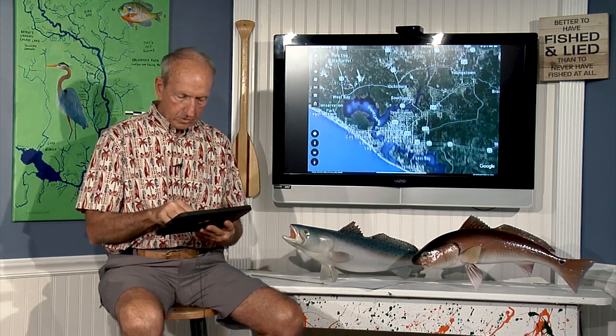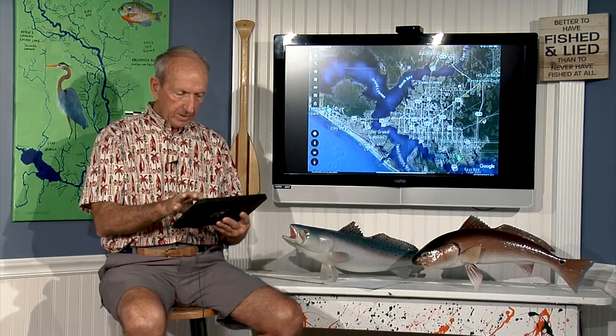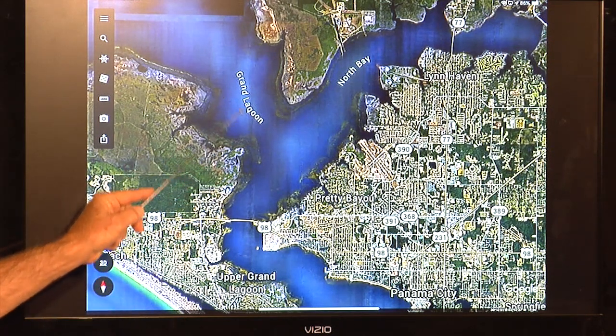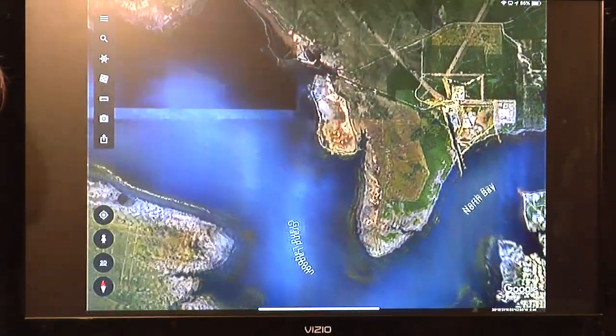Let's move on down. Let's leave Choctawhatchee Bay and go to the west, to the St. Andrew Bay system, West Bay, North Bay, and all that. And I get a kick how they call this. This is not Grand Lagoon, folks. This is West Bay. Okay, the Grand Lagoon is down here. But West Bay fishing has been really good early in the morning.